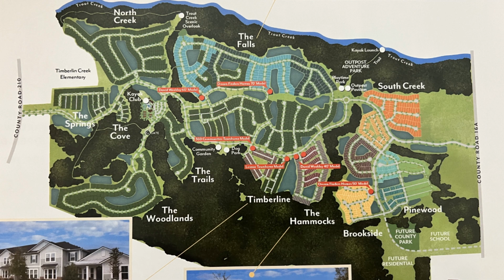And what I've recently learned is, if you look at this map here, you can see that there is a future K-8 school being built that they anticipate being open for fall of this year. So we'll see, 2023, 2024, future school. There's also going to be a future county park located over there and future residential that's not even started yet. So you can see on the map here the different communities that are already being built out.